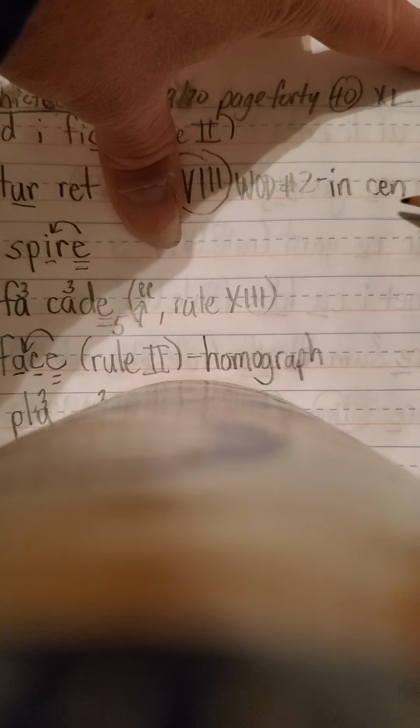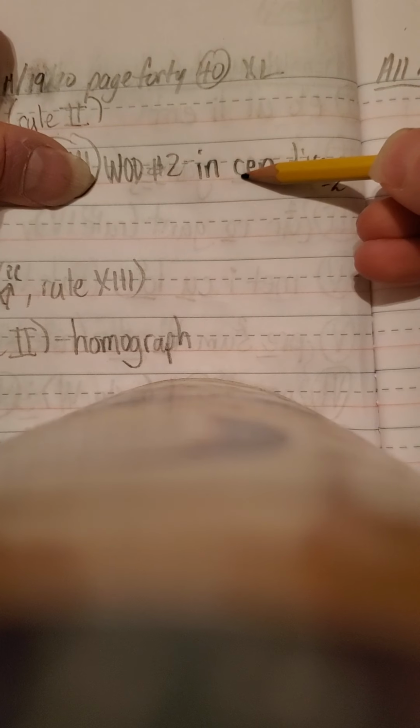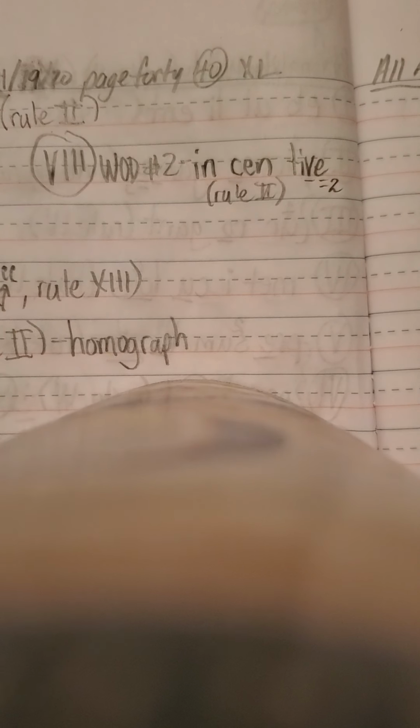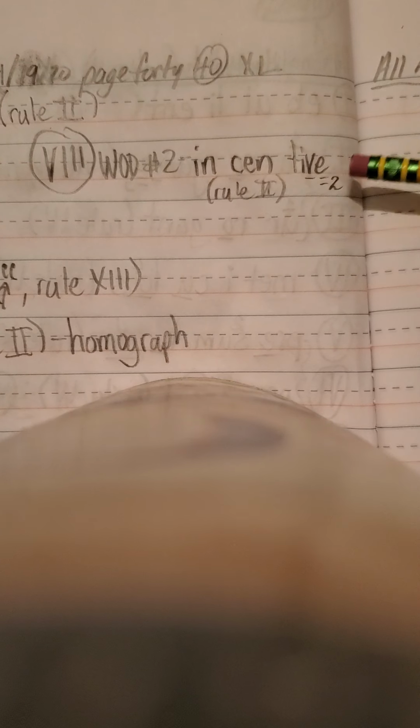Job number 2. But I see a rule over here. Whoa, this got cut off. Okay, I see a rule over here. Excellent. I just have to do it down here. Rule 2. Soft C, when followed by Y, I, or E. Okay? And when we succeed, we don't rest. We have an incentive to continue our success. Let's go. Incentive.